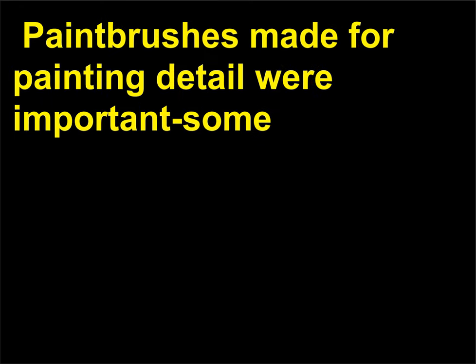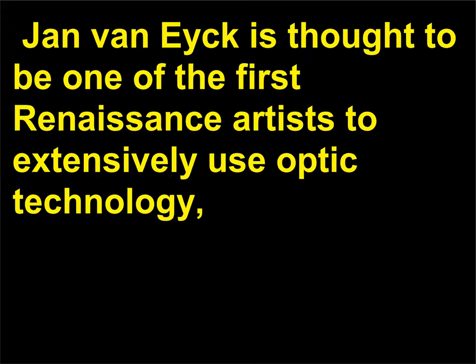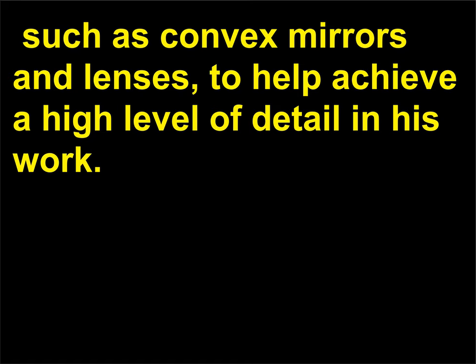Paint brushes made for painting detail were important. Some brushes were so thin that they were made of a single hair. Jan van Eyck is thought to be one of the first Renaissance artists to extensively use optic technology, such as convex mirrors and lenses, to help achieve a high level of detail in his work.